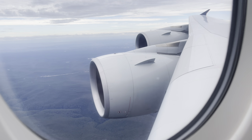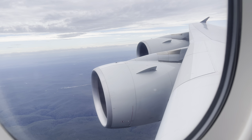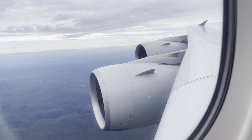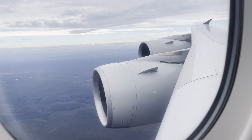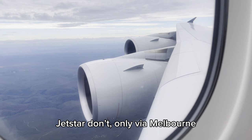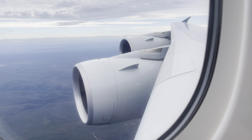And Qantas is a good option too if you have status with them. But if you have status with Star Alliance or Virgin Australia, then Singapore Airlines is also a great option. As for low cost options, both Scoot and Jetstar fly this route for approximately $210. That's my conclusion for today's trip report.